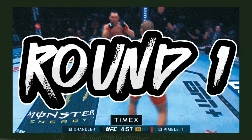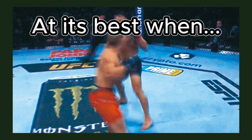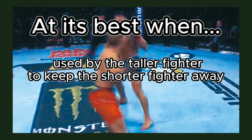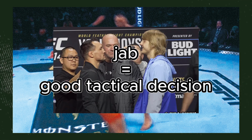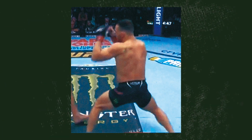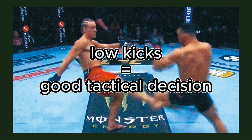The fight starts, and the first strike Paddy throws is the jab. This weapon is at its best when used by the taller fighter to keep a shorter fighter at range. Given Paddy's size advantage in the matchup, employing the jab is tactically a good decision. Then Paddy immediately gets going with the low kicks. With Michael's stance being very wide and low, this leaves him susceptible. In the past, fighters have found great success employing them against Chandler. This is another good tactical decision, which is complemented by the fact that Paddy has a good kicking game.